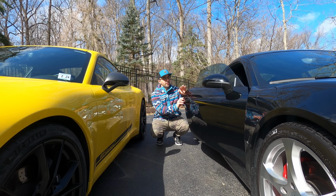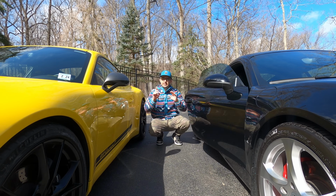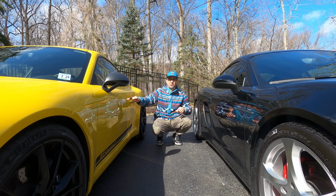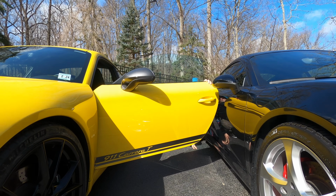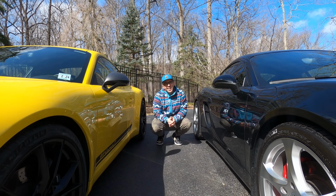And check this out. When I open this up, see, small finger gap here. I hope my calculations are right because we're going to do this one fast. Oh, we made it. Okay. Yeah, the doors are identical.